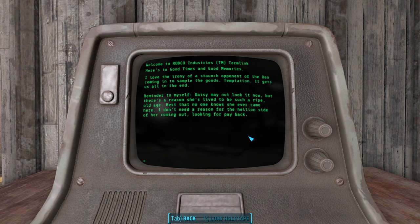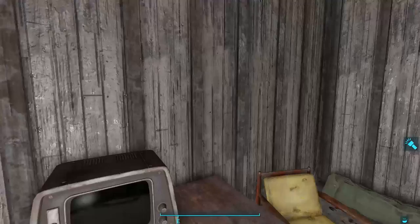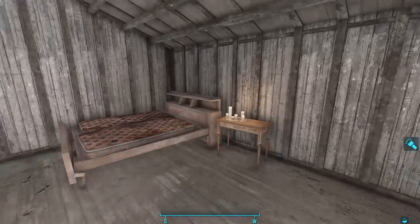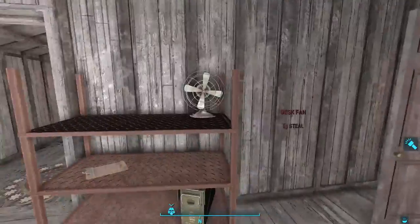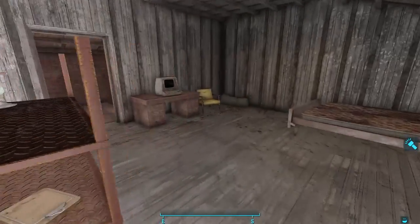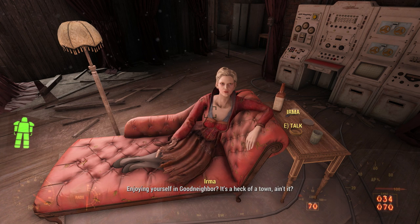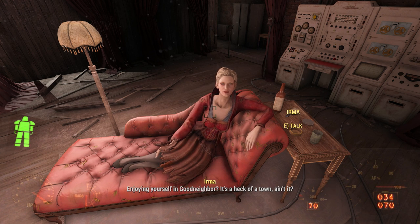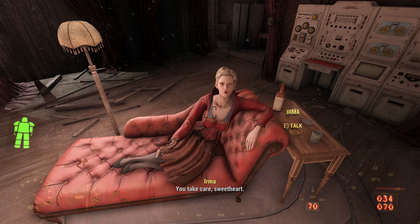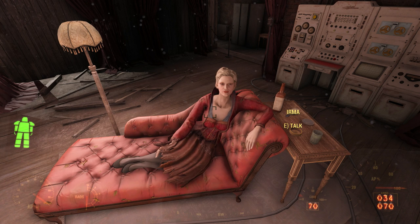After reading this terminal, I went to each of these characters to see if it unlocked any further dialogue, but sadly, none of them talk about the memories that they explore here in the Memory Den. If you try to come back to Irma to use the Memory Lounger again, she says no. "The Memory Den's not accepting new clients right now, sweetheart. Oh, enjoying yourself in Good Neighbor? It's a heck of a town, ain't it? You take care, sweetheart." Maybe it's because you had such a bad experience last time, and Irma doesn't want to be responsible for causing you any more pain.